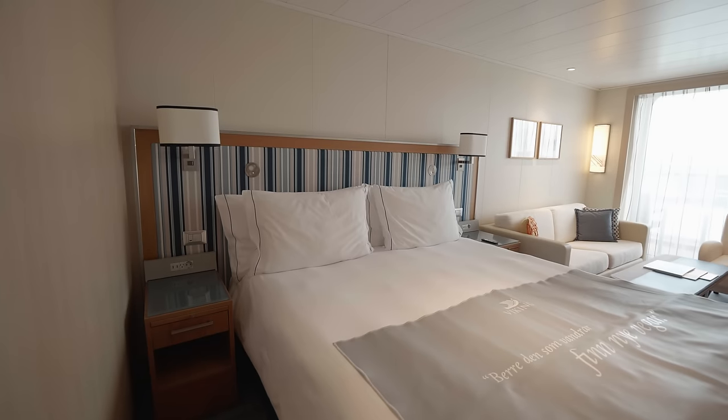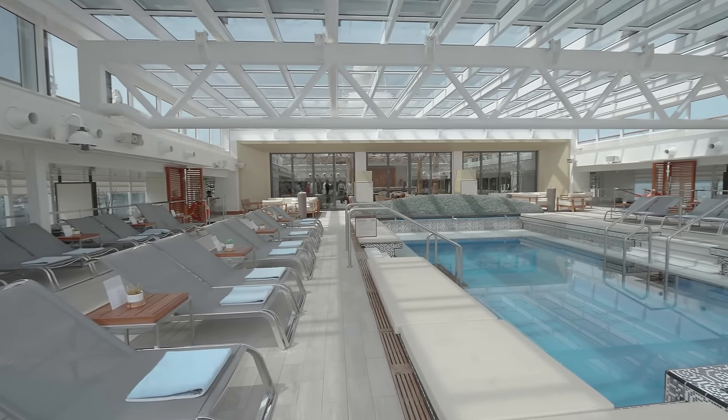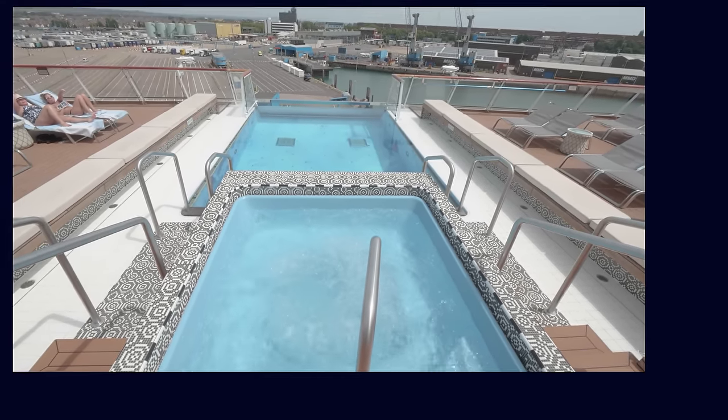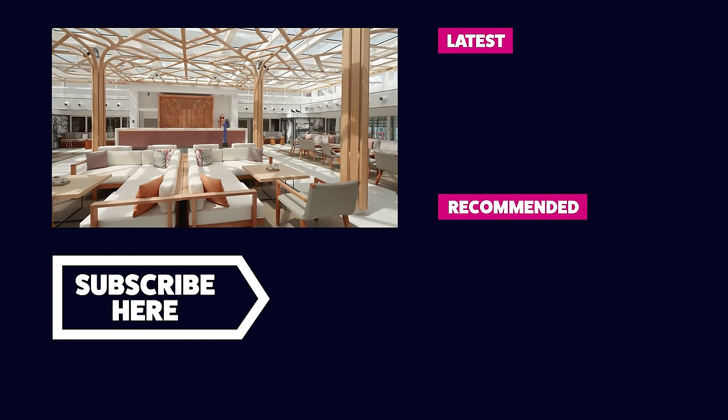We just loved how relaxing and calming the atmosphere of the ship was. We love that the ship offered a complimentary spa, excursions, drinks, free Wi-Fi and alternative dining. We really can't wait to be back on a Viking ship.